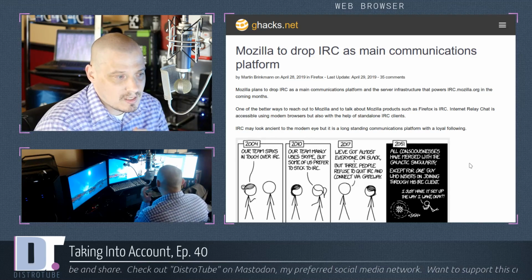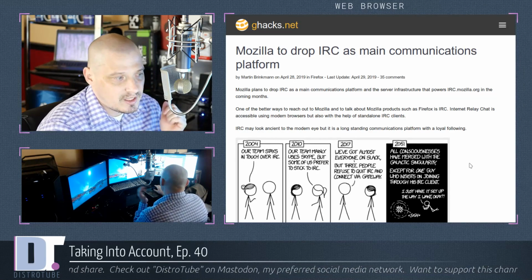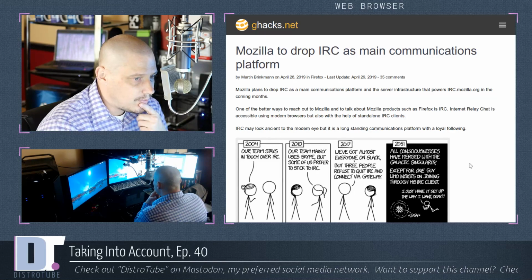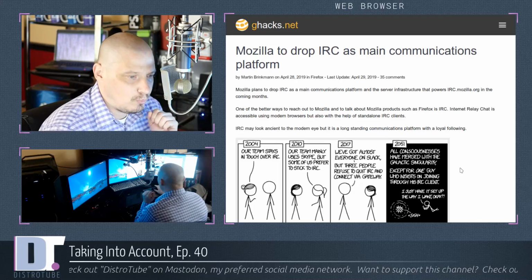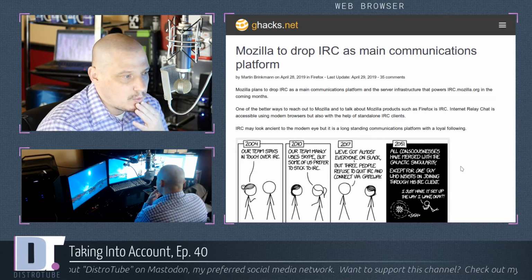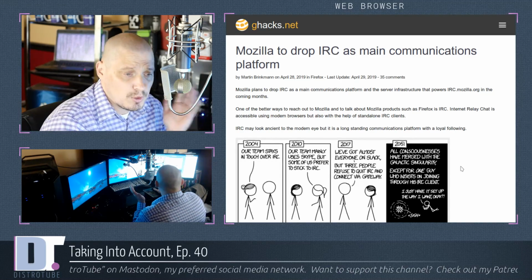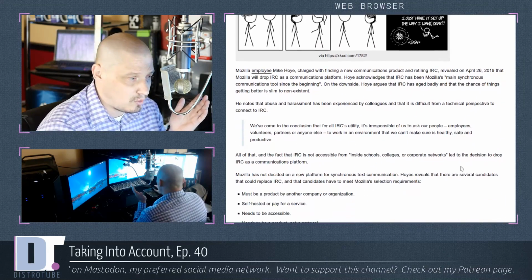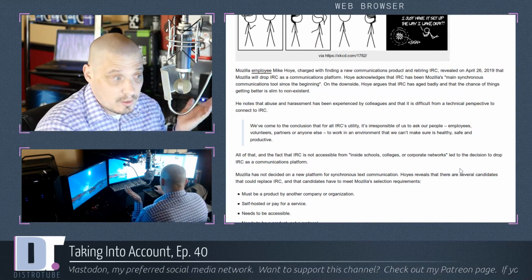It's not proprietary in any way, and I don't understand why a company like Mozilla, which makes all of its money, of course, with open source software, would ditch IRC, and presumably they have to go to some proprietary platform, I'm assuming, is where they want to go. Why do they want to leave IRC?